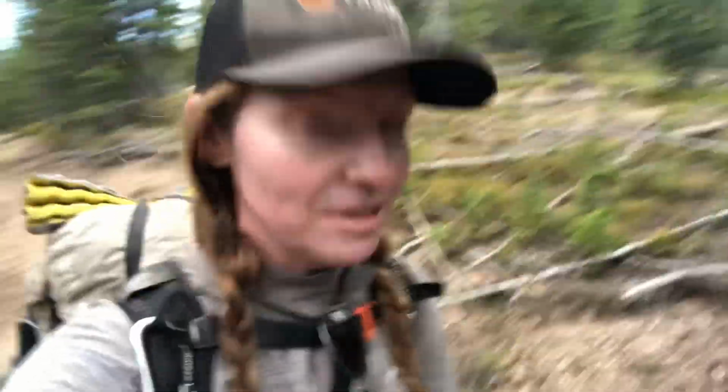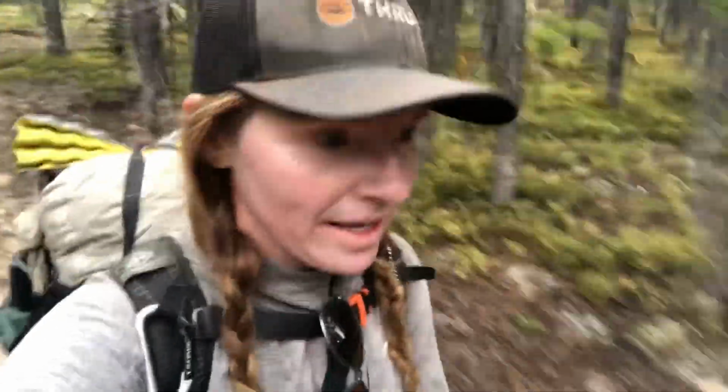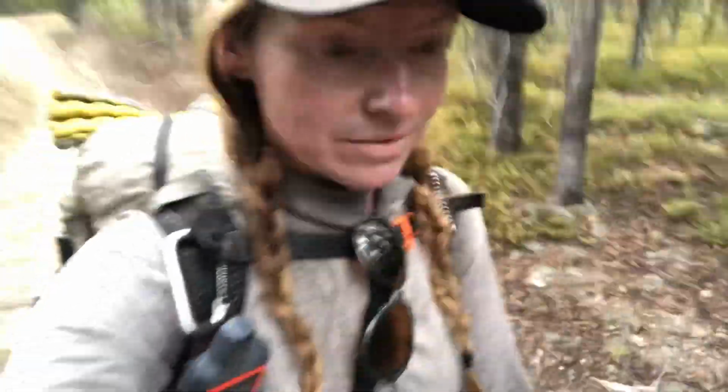So that'll be nice, especially since, I don't know if you can see, the weather is turning a little bit. We're supposed to have snow, at least in the high country, tonight. So glad we're dropping down. This morning was really quite tough.